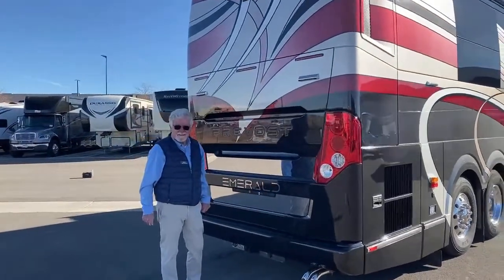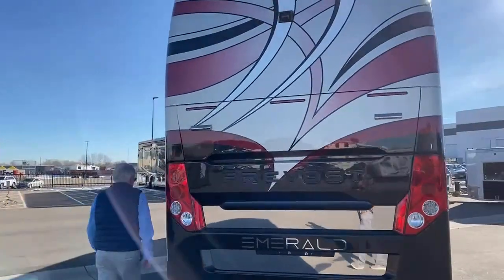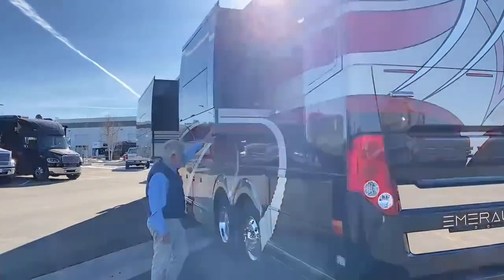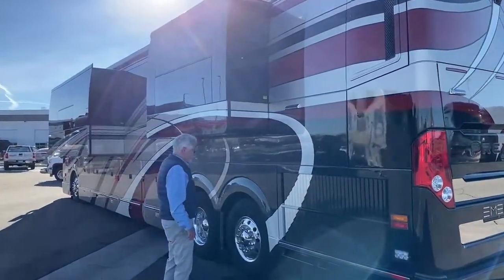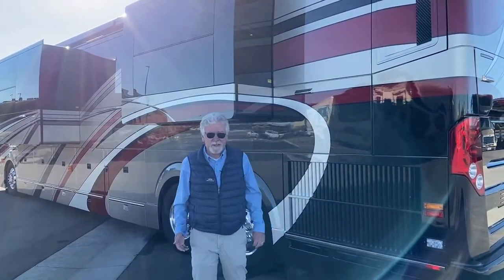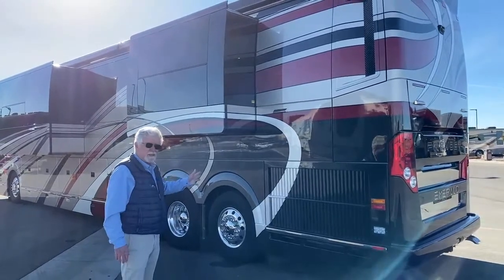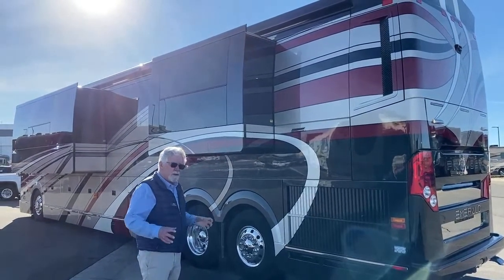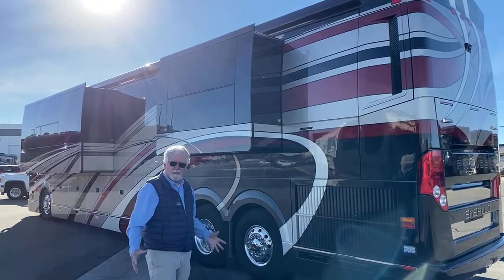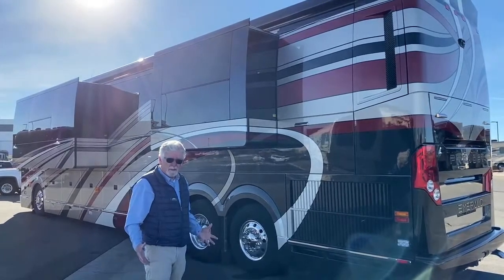Nice paint job, isn't it? These are Prevo slides. Very electric slides, easy to come in, easy to go out. You know, Prevo's been building buses for, I think it's 96 years. So they've got a lot of experience, and when you look closely at these things, you'll see the hardware, they're really built stout. They're built to last. In fact, the whole cage of these things, the superstructure of it, is stainless steel, predominantly.